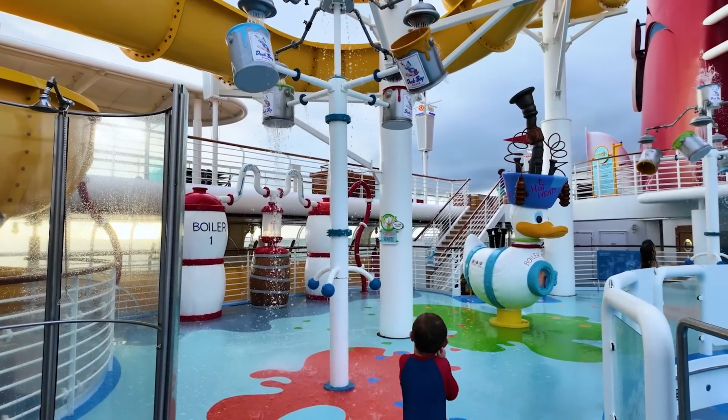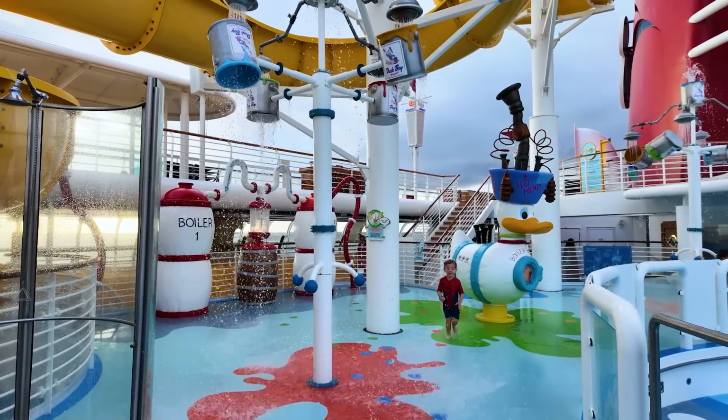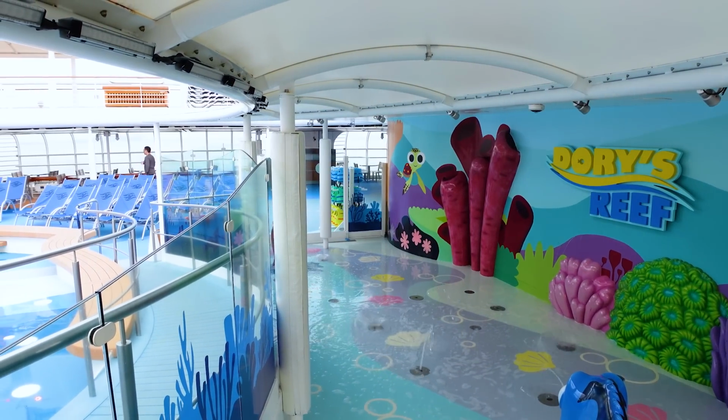Every ship will also have some family hot tubs as well as some adult only hot tubs. There's some great splash zones. Now, our kiddos love these splash zones. They have so much fun, whether it's the Finding Nemo area or the Aqua Lab with Huey, Dewey, and Louie.